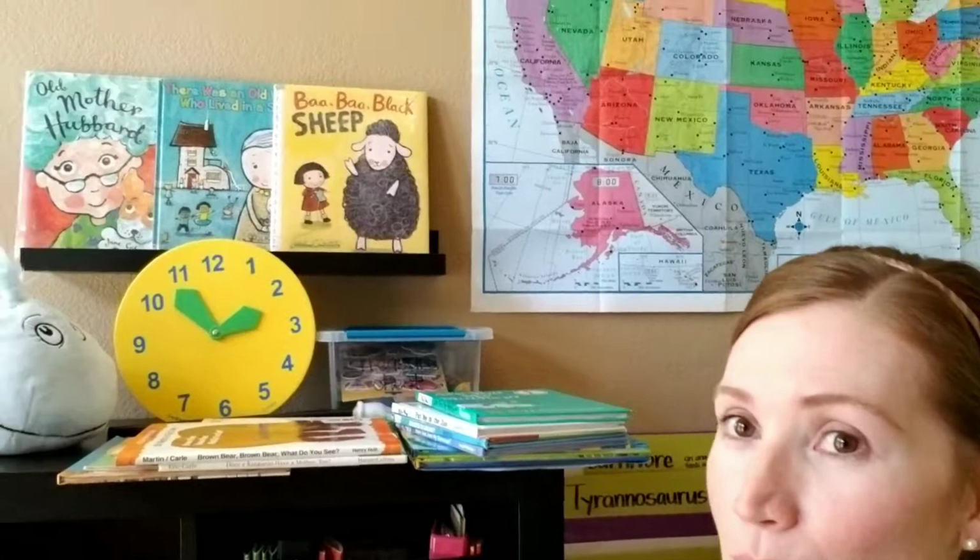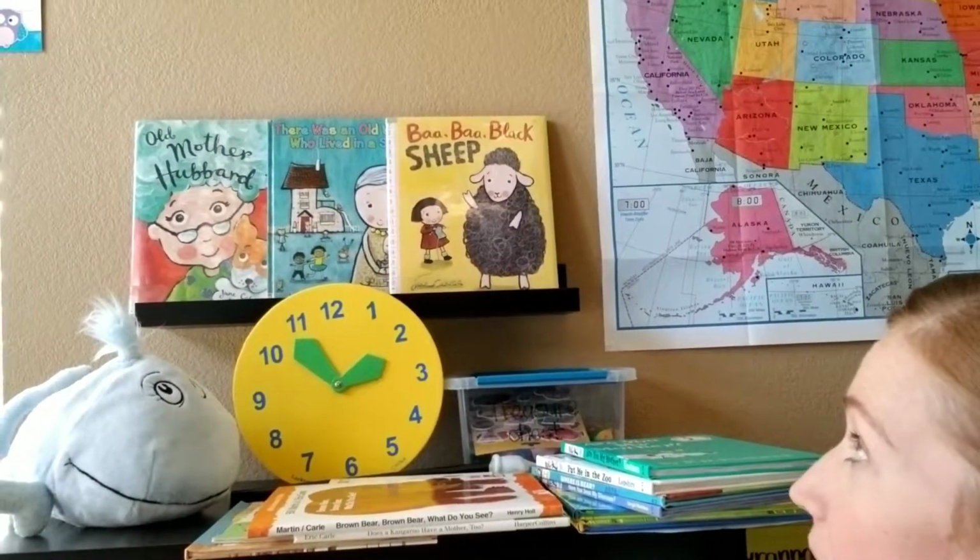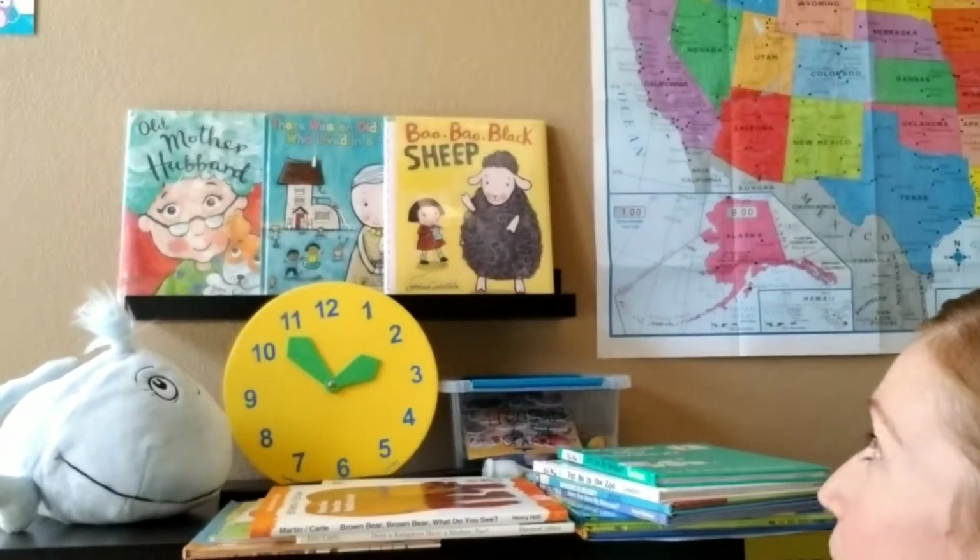So one thing for toddlers is exposing them to traditional nursery rhymes. So we got Old Mother Hubbard, There Was an Old Woman Who Lived in a Shoe, and Baa Baa Black Sheep. Also, think of the text that you got to read when you were little, like The Little Red Hen, or The Three Little Pigs, or The Three Little Bears. There's a lot of different authors that put their own spin on those stories, so check those out as well.